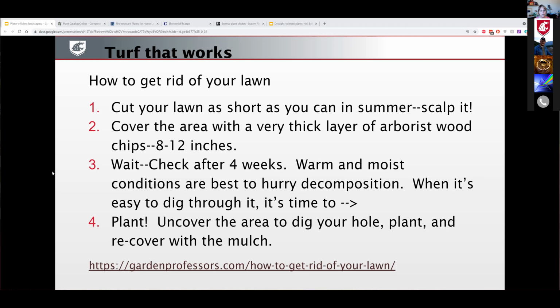But it's got to be really thick to prevent the weeds from coming up. It'll kill the grass. It'll kill all the weeds. And after about 4 weeks, I would probably give it more, check and see if the grass is alive. If it's not, then it might be ready to plant. When the area where the grass was is easy to dig through, it's time to plant.